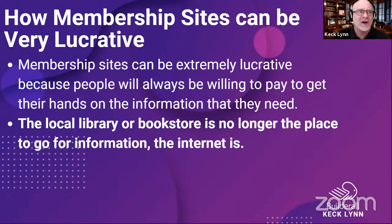Think about this also. The local library or bookstore is no longer the place to go for information. The internet is, okay? And this may be obvious to you, but I want to impress upon you that there is a huge shift that has taken place in the world, okay? It's that shift where now we go to the internet.